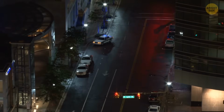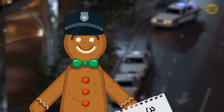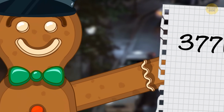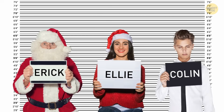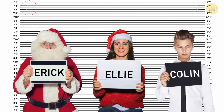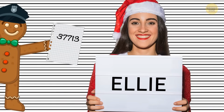A wealthy businessman disappeared right from his house. The detective who arrived to investigate the case found nothing unusual, except for a mysterious note with 377I3 written on it. There are 3 suspects, Eric, Ellie, and Colin. Help the detective to identify the criminal. The kidnapper is Ellie. Her name is the one coded in the note.